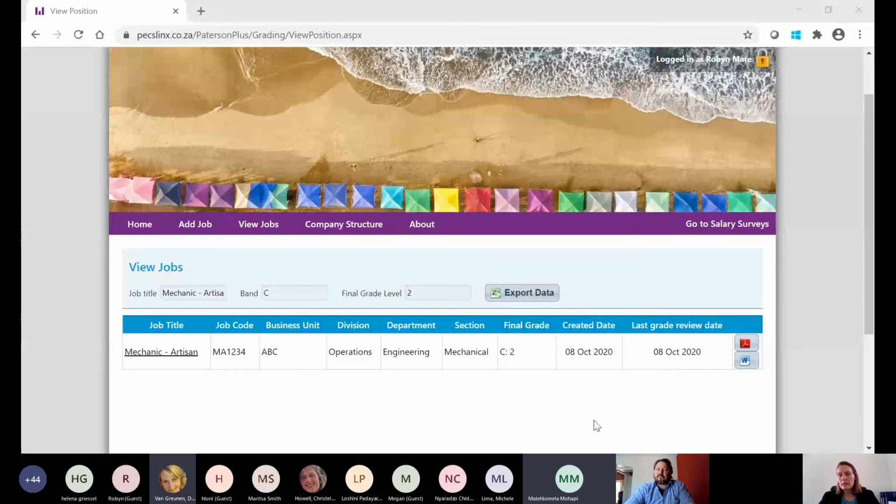Yeah, thanks for the good and easy presentation. I think the system is now easy to follow. I just want to confirm that I am right to say if we are at C2, like this mechanic artisan that is at C2, then it says to choose the percentile, whether it's 25th, 75th, or 50th percentile. It depends on company affordability. Am I correct?